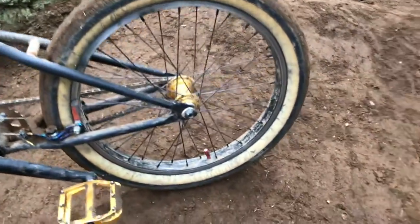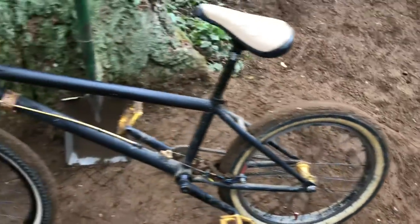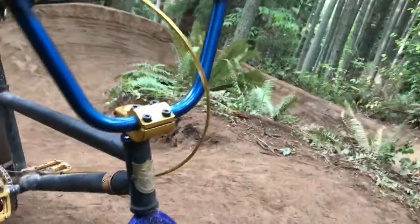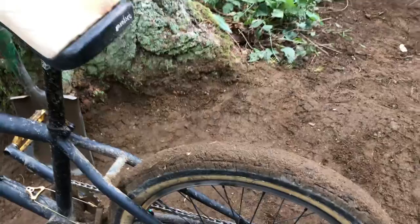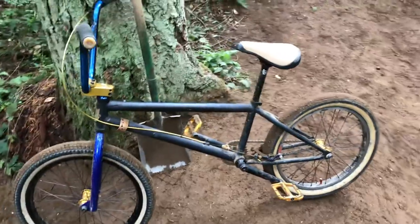What else? For tires, I'm running the S&M Trackmark. It's a race tire in the rear, 2.10. The front, I'm running the foldable Aiken K-Lite. Great tire, made by Odyssey. Let's see what else. For brakes, I'm running E-Clat. It's covered in dirt because I'm at the trails and it is muddy. That's gonna about do it for my bike check. Love this bike, it's incredible.